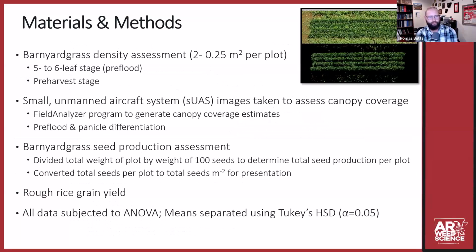Some data collection. So we did take barnyard grass density assessments at the pre-flood stage, which is when rice is about 5 to 6 leaf. And then also we did panicle density counts at the pre-harvest stage, right before we harvested the plots. We also used a drone or an unmanned aerial system to take some images, and you can see that in the picture in the upper right-hand corner there, to assess canopy coverage. So we took the pictures and then we ran it through a program called Field Analyzer to assess what kind of ground cover we had from the rice crop in each plot.